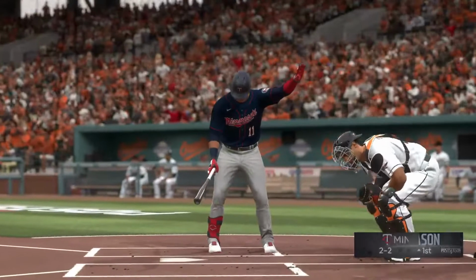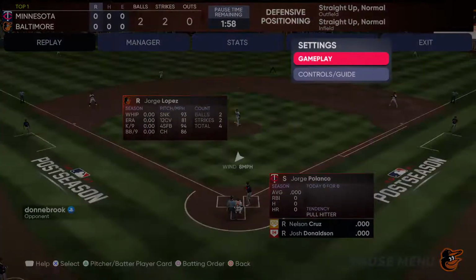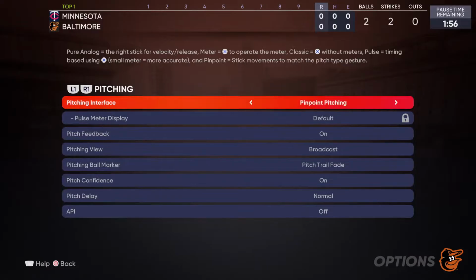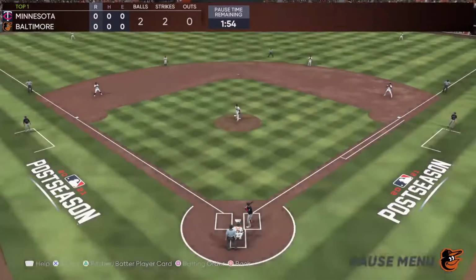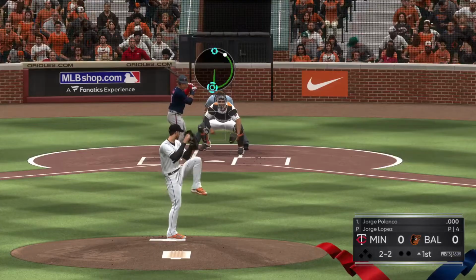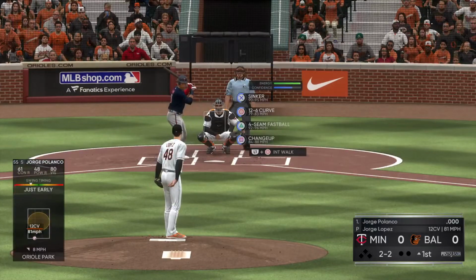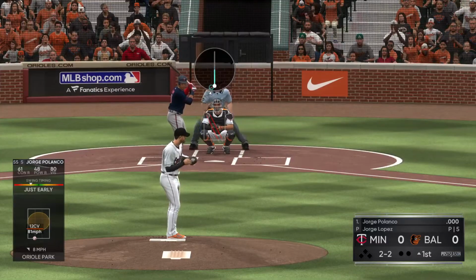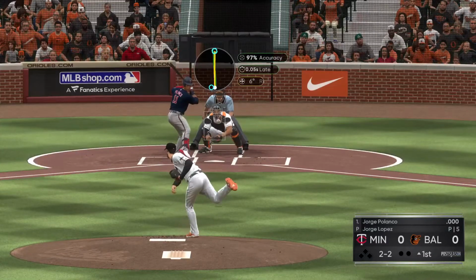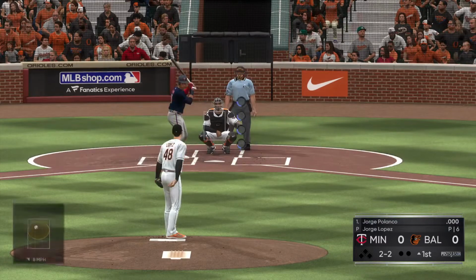And now here is Jorge Polanco. He will lead this one off today. Here now the 2-2. Should be a picture-perfect afternoon for baseball. 78 degrees at first pitch. Early swing there as he pulls it foul to the right side.